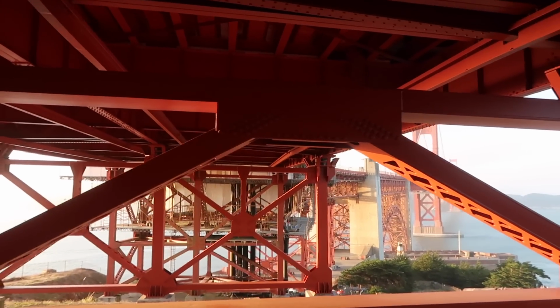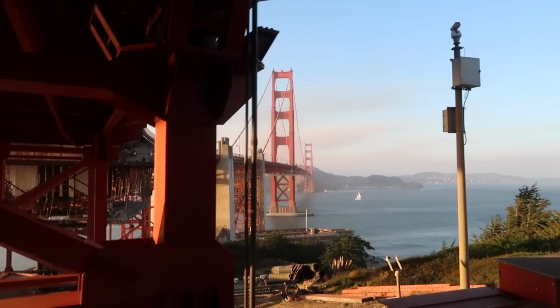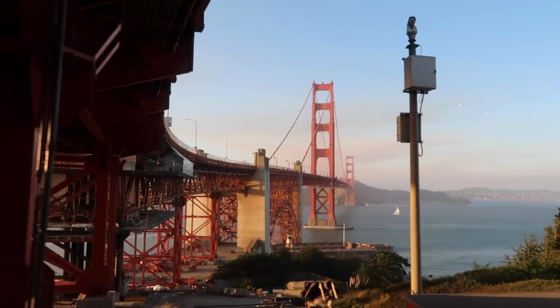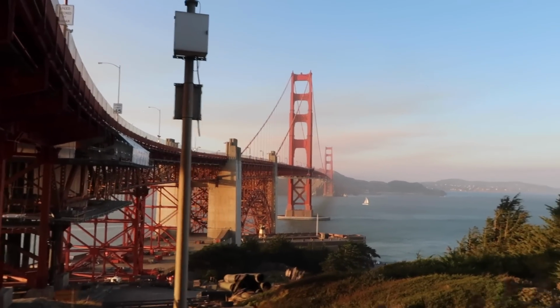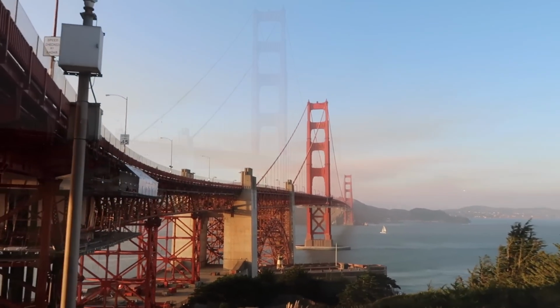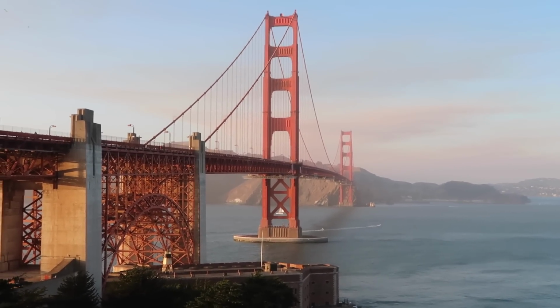All the cross sections. And then the curve revealing the entire span of the bridge. Look at that. There it is. Such a beautiful icon. Look at that, you guys. Perfect lighting at sunset.